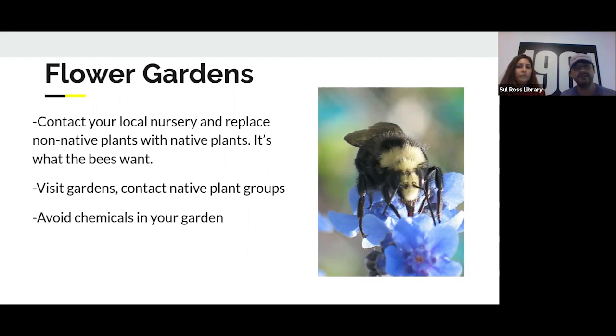But I did want to give you the advice to contact your local nursery and replace any non-native plants with native plants. That's really what bees want. It's as simple as that. So have those conversations with your local nursery, your naturalist, or anybody who is educated in what's going to bring these bees in. Visit gardens.